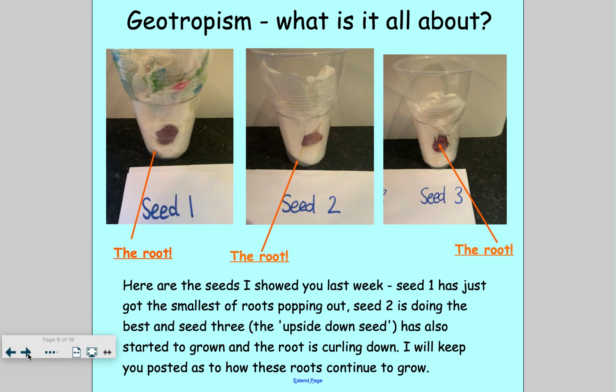Now, last week I asked you about geotropism. What is it all about? And I planted 3 bean seeds, and I planted them in different directions. If you remember, I had one facing the right way, one facing sideways, and one upside down. And if you look, you can see just about the roots have started to come out of each of them.